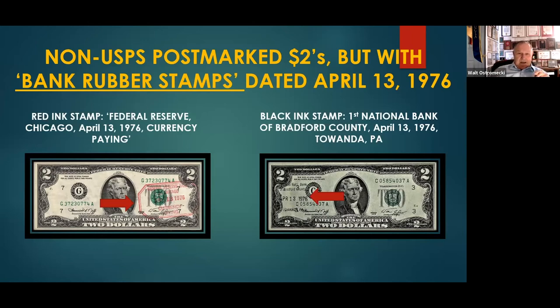Now notice what the bottom says it's doing. It's paying out currency. It doesn't say the word out, but it's paying currency. So someone obviously went to the branch there, got a note or notes, and they actually stamped them at the Federal Reserve branch. The one on the left was the black ink one. It's from Bradford County, Towanda, Pennsylvania. It shows the bank issue.